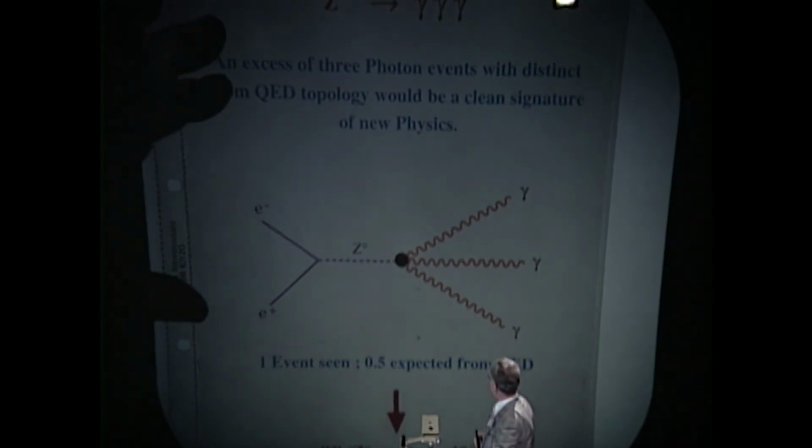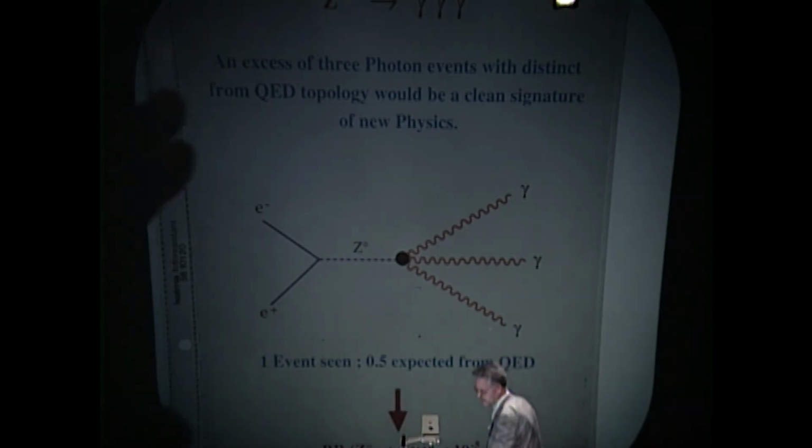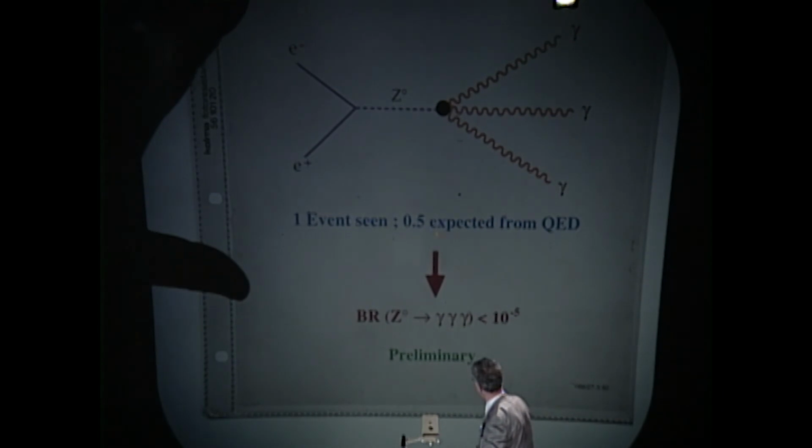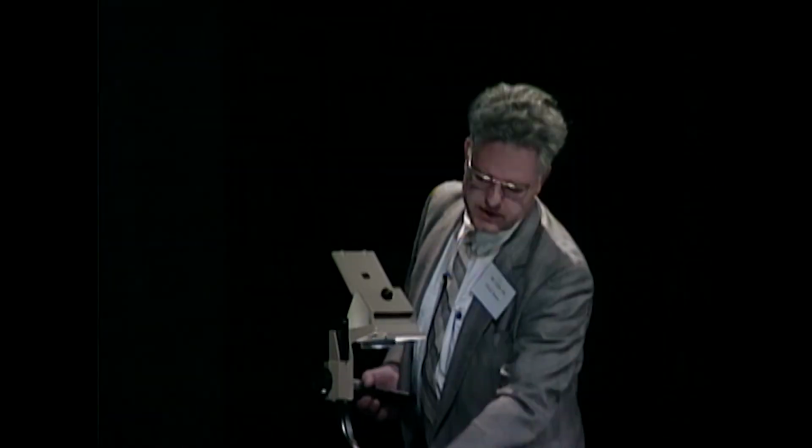3 gammas can be detected very well, and Z0 should not decay into it unless there is a signature for new physics. One event of this type was seen. 0.5 are expected from QED. That lets us set a branching ratio limit of 10 to the minus 5 for this process.